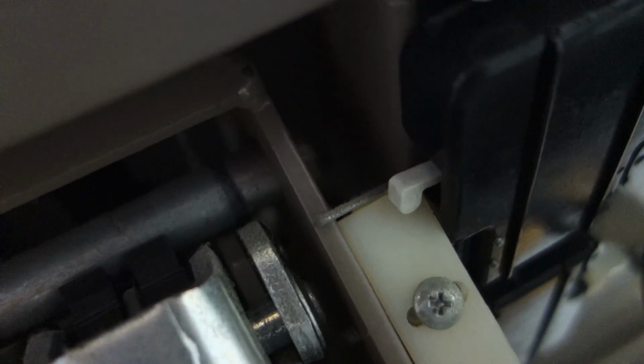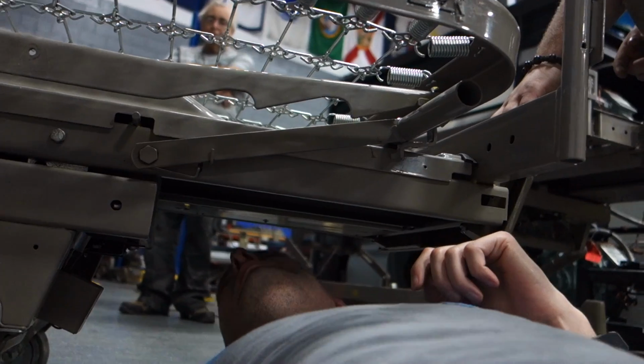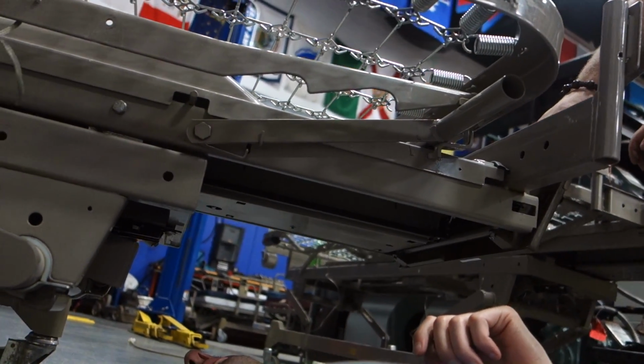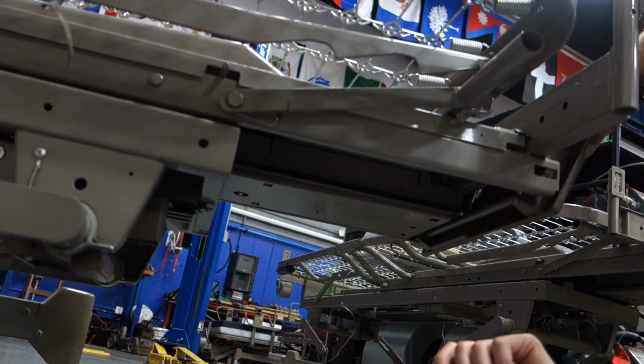Did it stop on its own? No. It didn't? No. Are you sure it didn't? Yeah, it did. Okay, go up. Alright. That's nifty. Now we just have Bruce put a top on it and we're good to go.